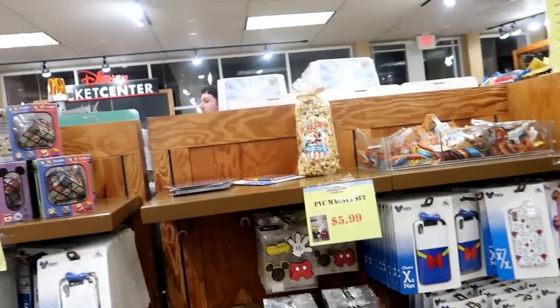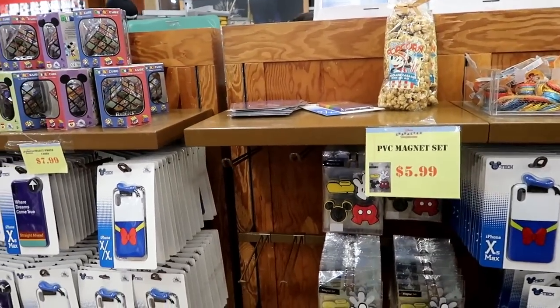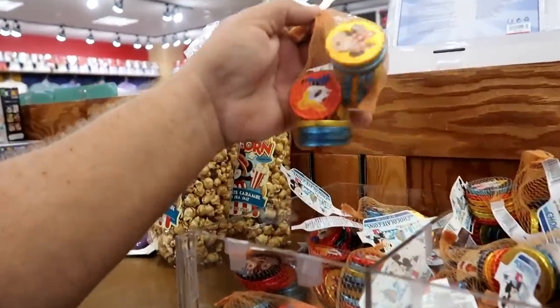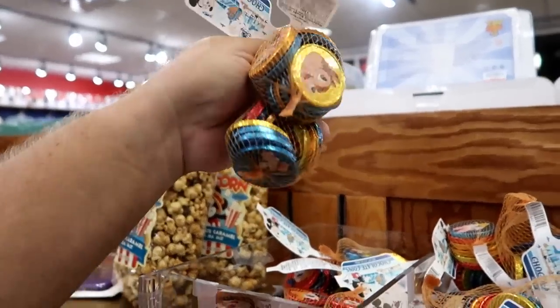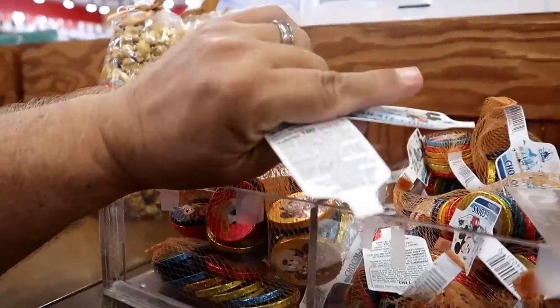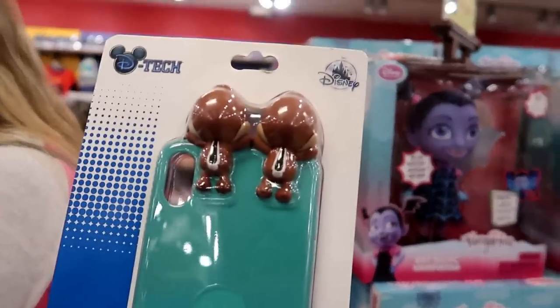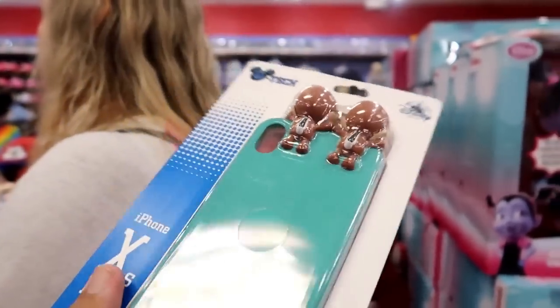PVC magnets, $5.99. I've never seen chocolate candy here before. It's probably full price. No price. Yeah, so since this is just sitting down randomly, I'm going to show it again. This is the phone case that Ashley has.